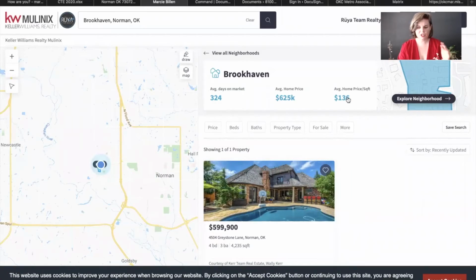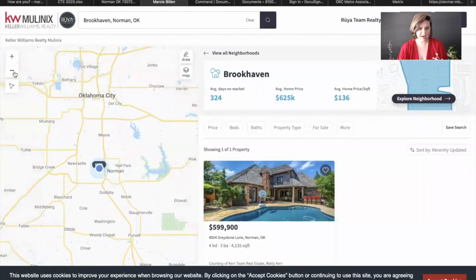Okay, so I wanted to show you where things are on the map, like where I'm giving you this tour. So, Norman is a city that takes about 30 minutes to get to Oklahoma City. So it's south of Oklahoma City. So you can see here on the map, Oklahoma City, Norman.